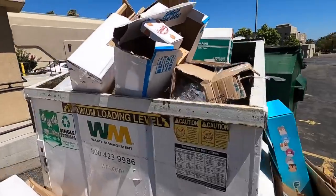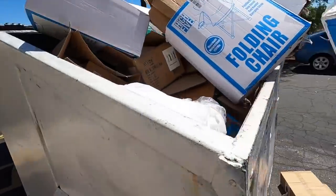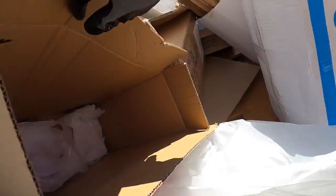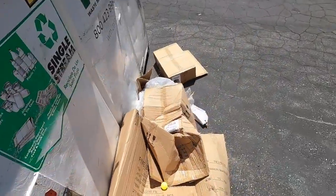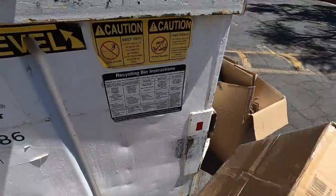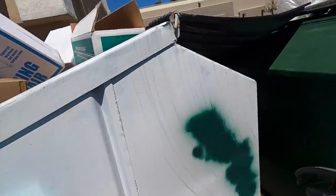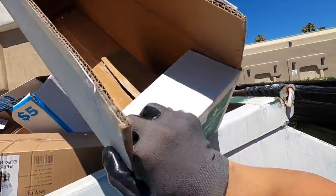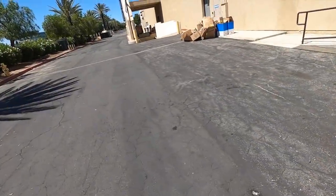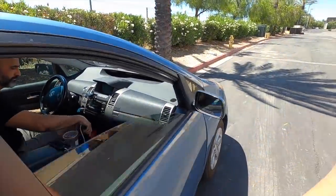Let's see. What else do they not have room to throw away? Put this back up. Cardboard. Nice. On to the next.